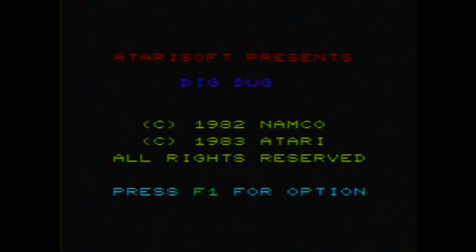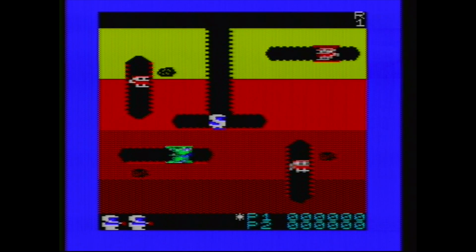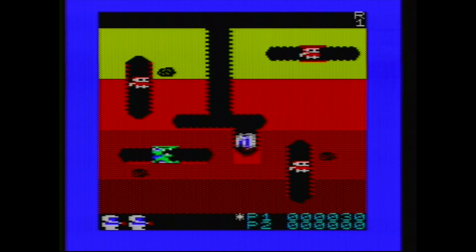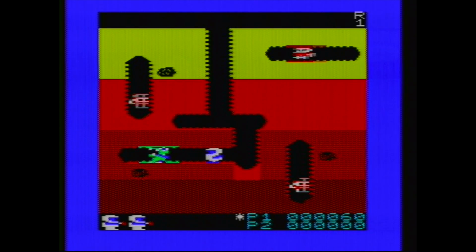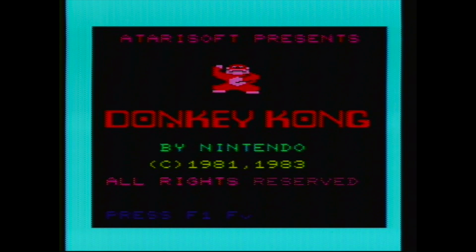Next up is Dig Dug, and it should need no explanation. The gameplay here is pretty true to the arcade. As expected with this machine, the graphics are a bit chunky, but that doesn't make it any less enjoyable to play. Next up is Donkey Kong.